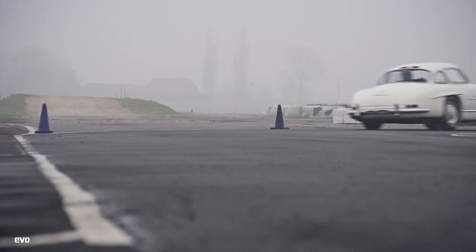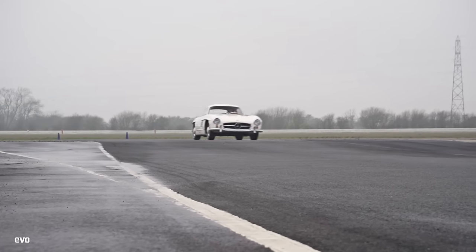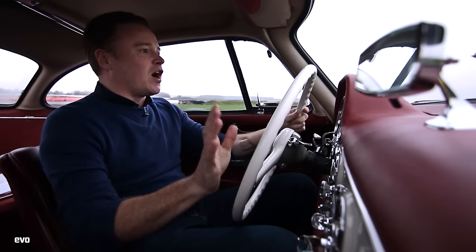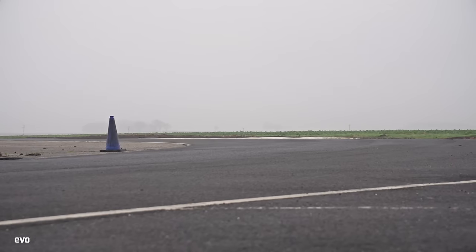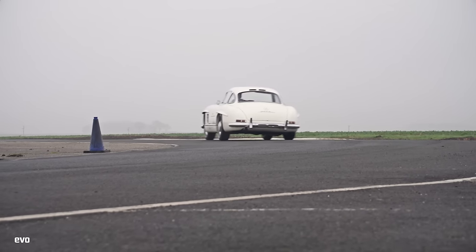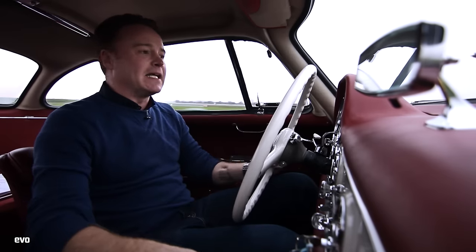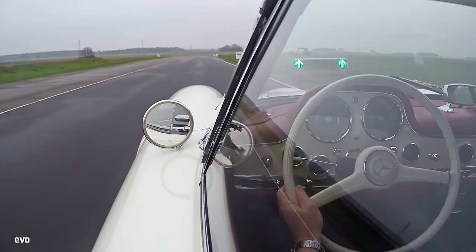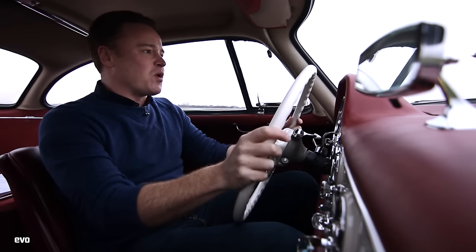To really understand the Gullwing, you've got to go back to the end of the Second World War. At the end of the war, Stuttgart industrial complexes across Germany were absolutely wiped out by Allied bombing. There was nothing left. The bosses of Daimler-Benz even said, that's it, it's finished for the company. But they kept going and they built sedans. And within 6 years, they decided to go back to racing. Just 6 years after the Second World War.